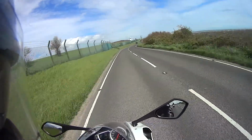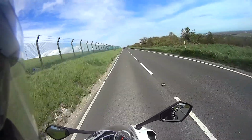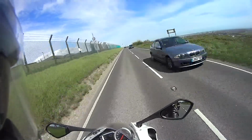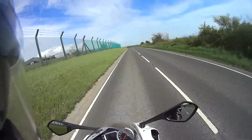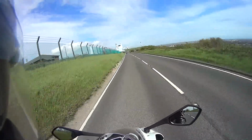So what I'm hoping is going to happen is we're going to get to the roundabout, we're going to turn left, and there's not going to be anyone going down that hill, which would be awesome. I want to give it the beans a bit and get up to 60 miles an hour, for the purpose for which this bike was designed. You know what I'm saying?